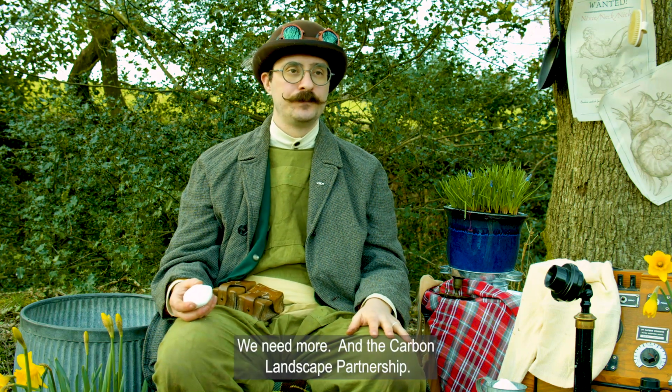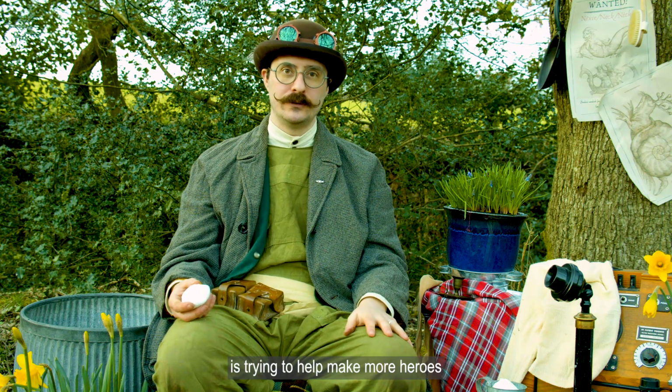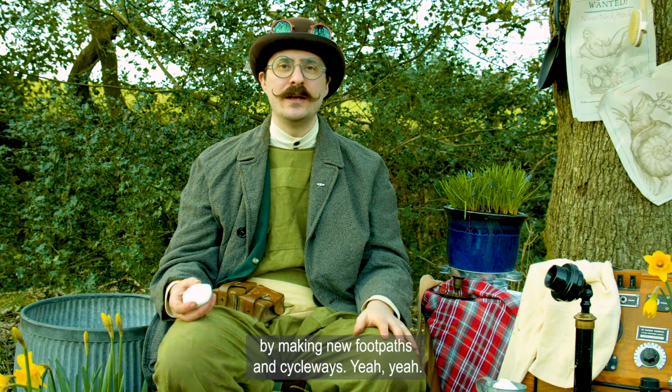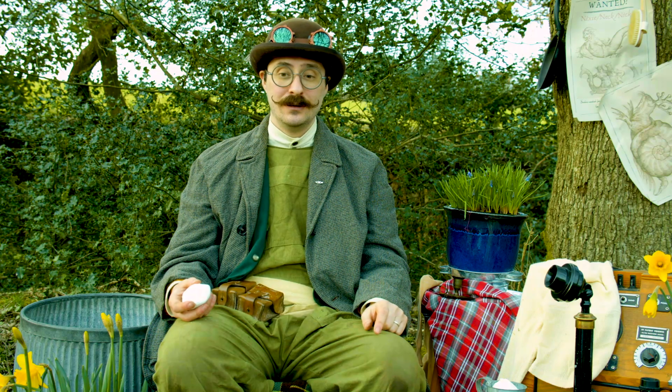We need more. And the Carbon Landscape Partnership is trying to help make more heroes by making new footpaths and cycleways. And you can help too.